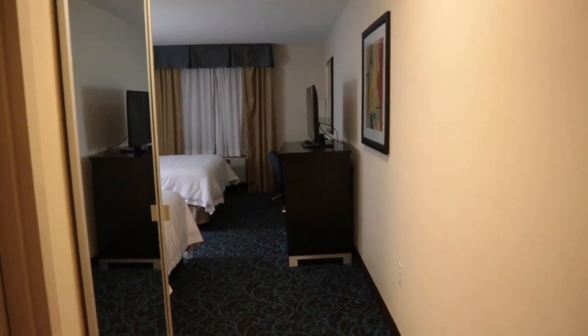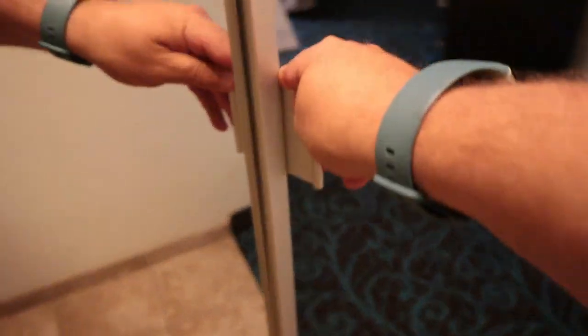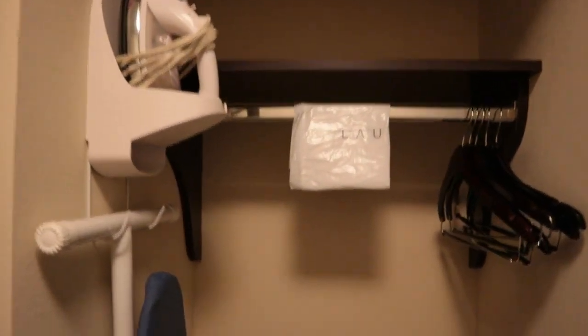We're going to do a short room tour here. There's the bathroom. We'll take a look at that in a moment. There's a big old mirror here that is actually connected to... You open it up, and it's the closet. The luggage rack. Shelves, ironing board, iron, all the usual things. But it's kind of cool. The mirror opens up into that.